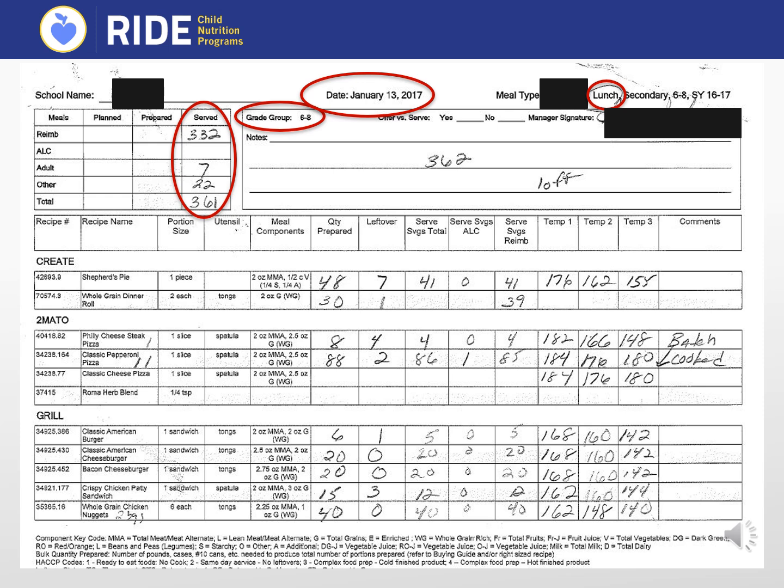So let's say I wanted to review one of the meals listed on this record. If recipe numbers or recipe names are provided like this, I'd look for the corresponding recipe.